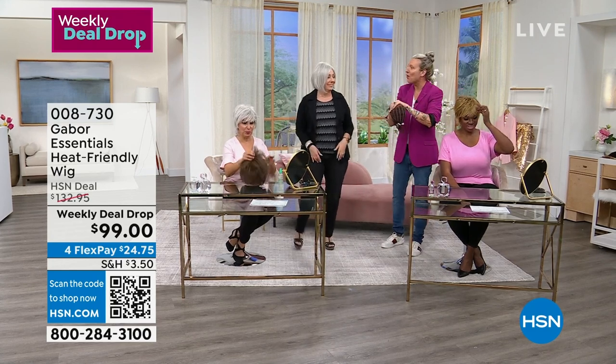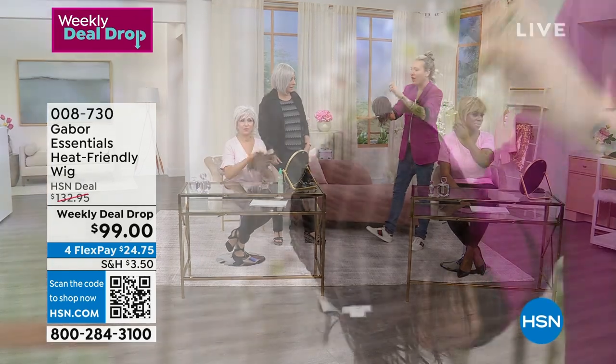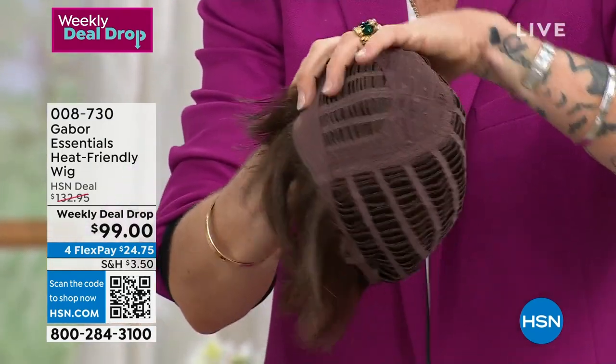Your whole head is breathing from the top right the way down to the bottom. Exactly. A unique stretch lace base, touch fastening so one size fits all, and a comfort band at the front. That's beautiful. For anybody out there with no hair at all, it makes it very comfortable.